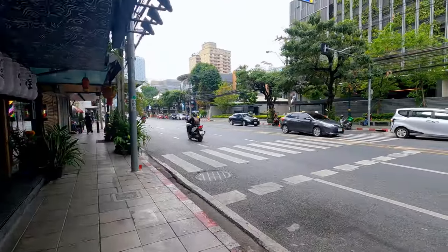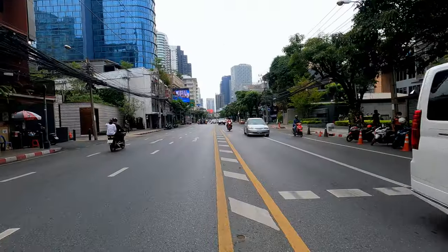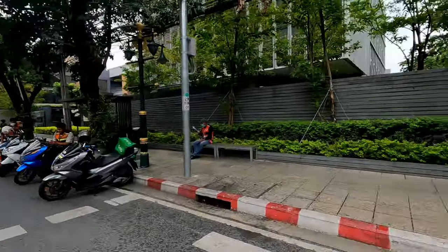One of the biggest things I noticed immediately in Thonglor is that there's a lot of development, and that basically goes for all the Sukhumvit area. So it's just non-stop construction. It's a really interesting juxtaposition between new and old. All right, we're gonna do some road crossing here. We basically step out and then hopefully they stop. Hey, so that was a success.